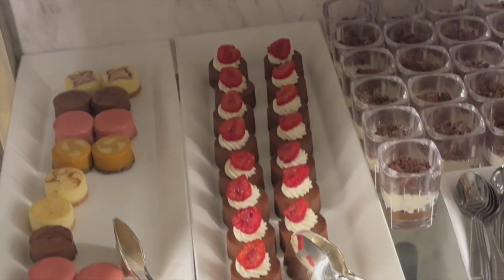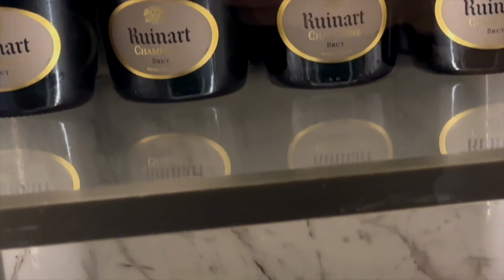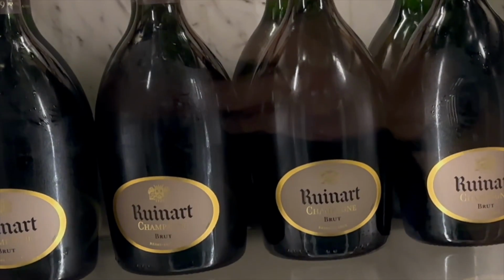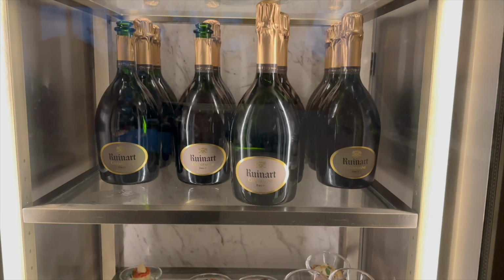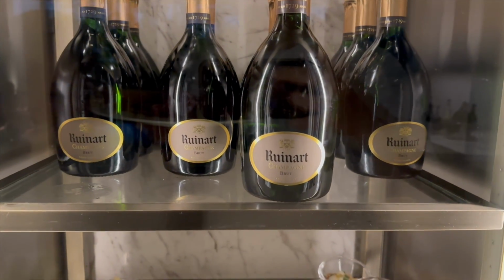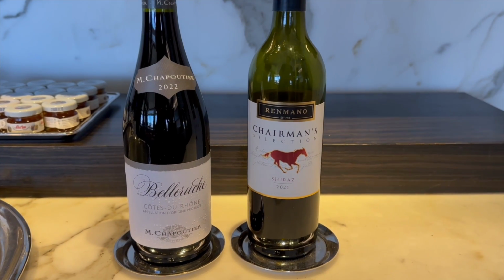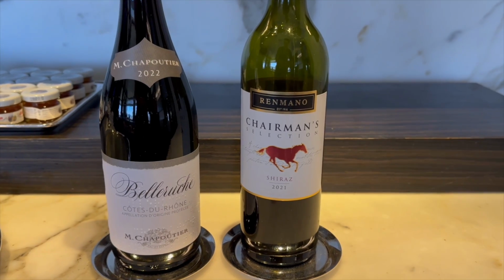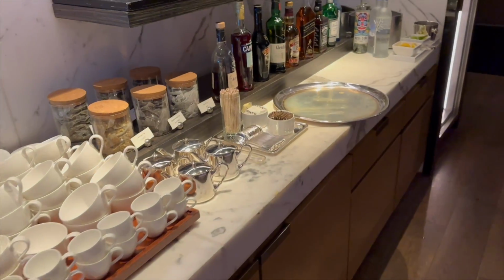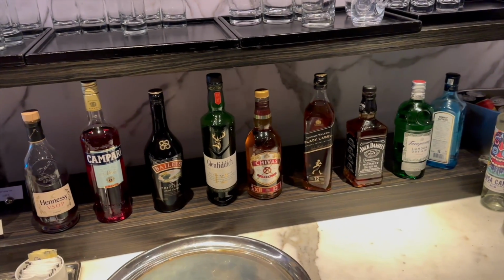Now in terms of the food offering and the drinks offering, it's really, really extensive. First to mention is that they are serving Ruinart champagne at all times. There's basically free flow champagne. Actually, you can also get it during the day if you ask for it at least, but they very prominently put it out in the evening and are happy to top it up at all times. You also have, of course, wine options, you have spirits options, you have beer, and also, of course, soft drinks and juices.